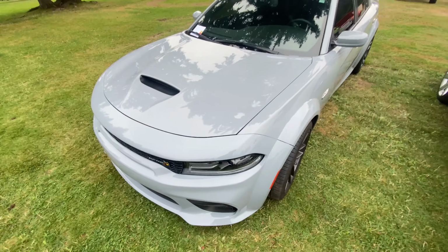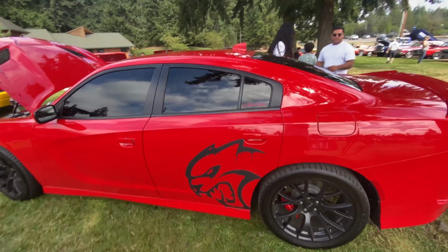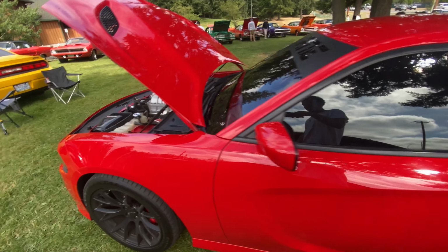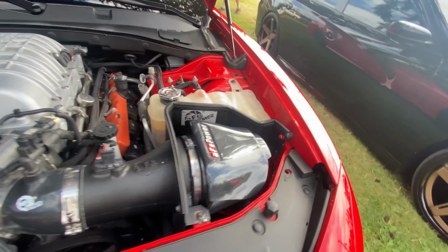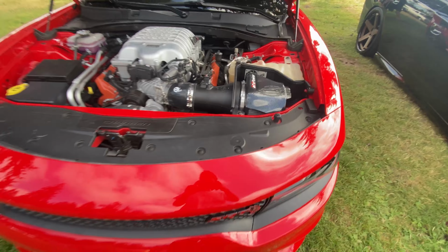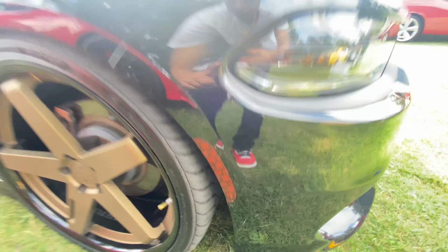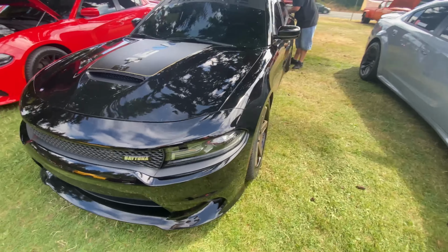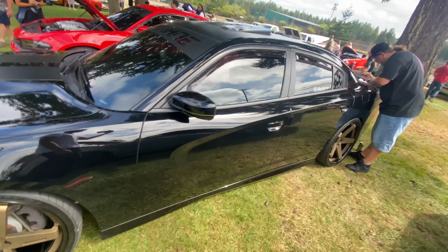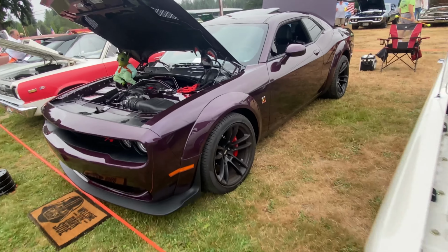All right, yo, we here. Got Smokey right there. So it's a huge Mopar meet, y'all. Y'all gonna be seeing this later on in the video. Straight from hell, boy. Got my boy Sheep, Honeycomb. The gold rims, or bronze. Y'all go follow my boy ASAP. Wide body Scat.